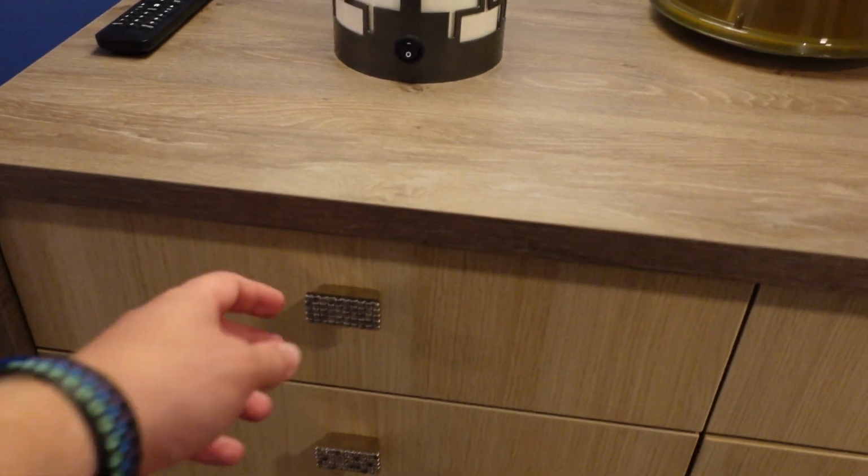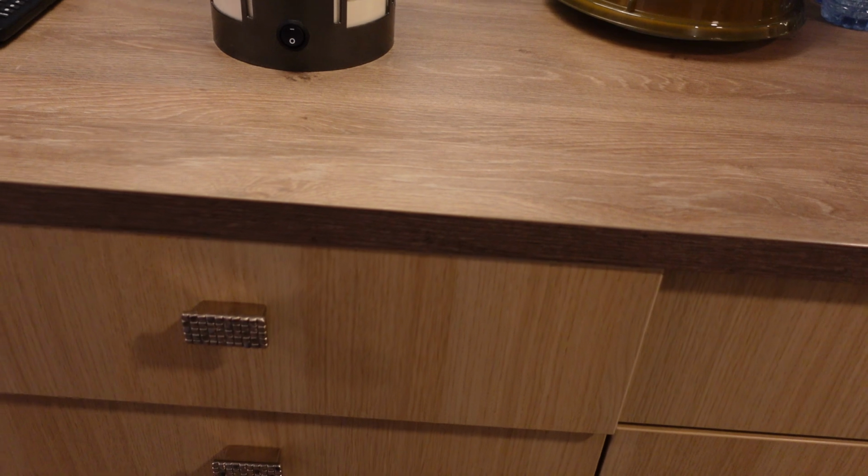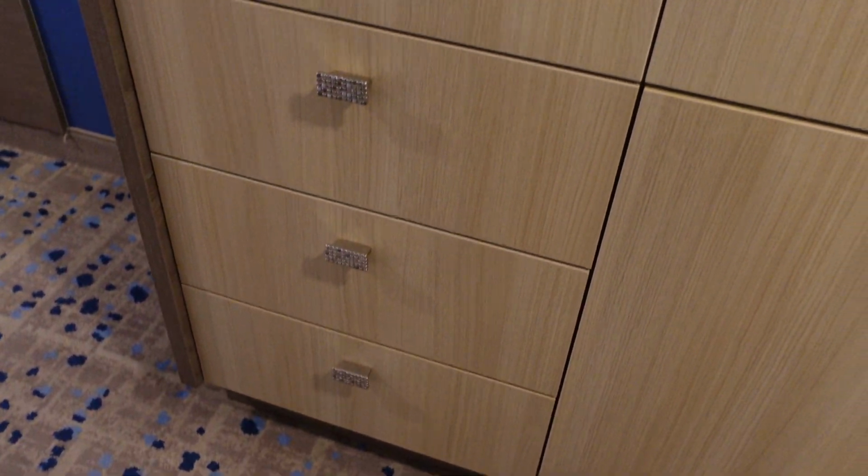We do have some other drawers on this side, a smaller one up top. It's where you find your room service menus and your breakfast hanger menus to order in. And then just standard drawers down below. Again, soft close, 3 of those all the way down.